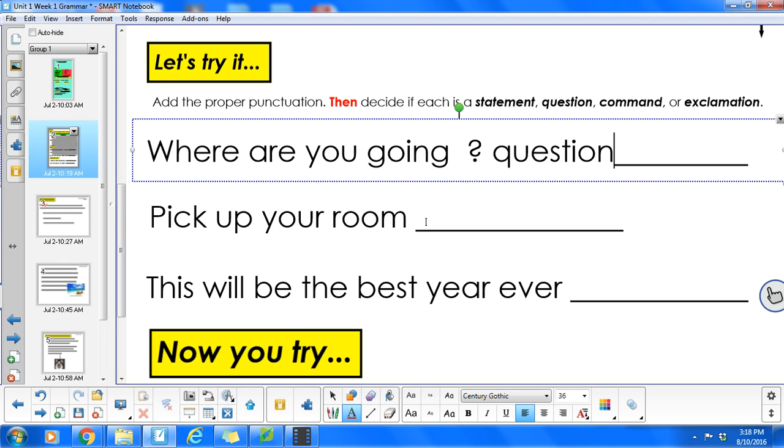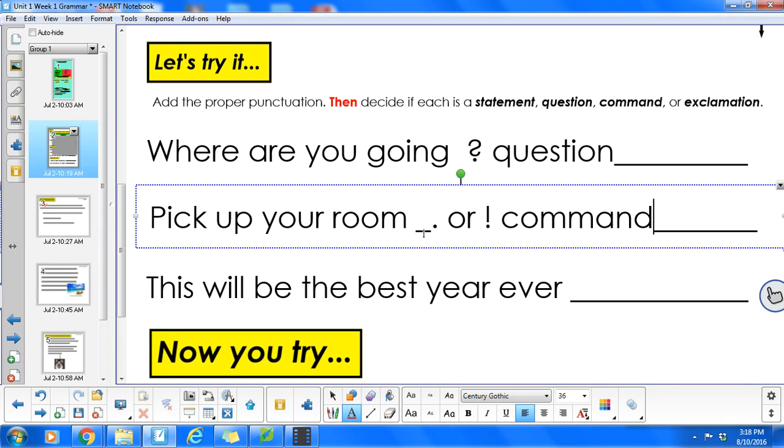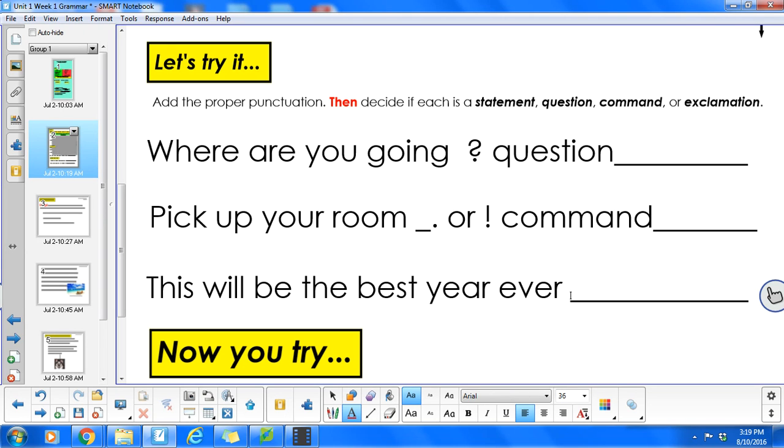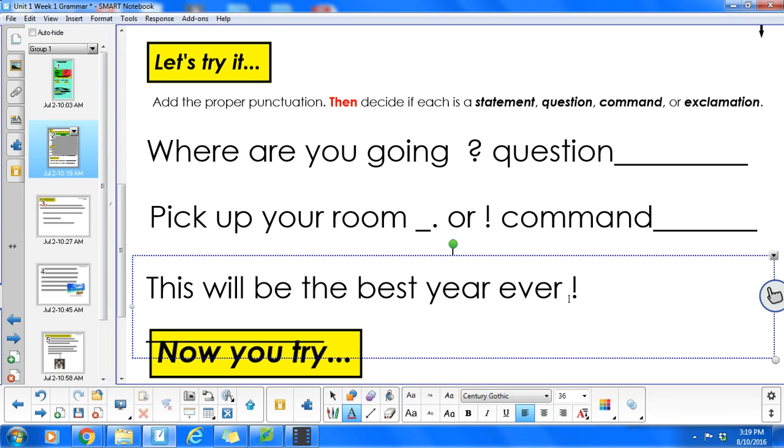What about pick up your room? Well, depending on how you're asked to do it, it might be a period or an exclamation point. And that would be a command. Someone's telling you to do something. This will be the best year ever. Now, best is a key word here. For best year ever, that would be a sentence with an exclamation point, and that's an exclamatory sentence.